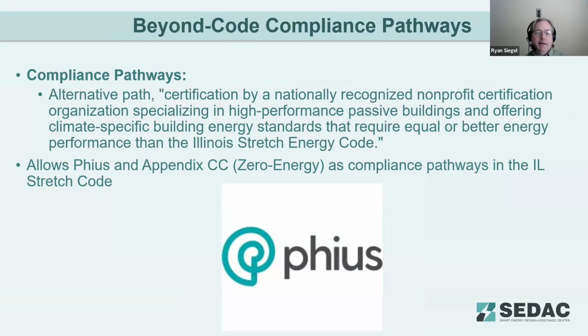Beyond code compliance pathways. As part of the stretch code and part of CEJA, there are alternative compliance paths that are performance driven that may be used to show compliance with the stretch code. They also would qualify as demonstrating compliance with the base code as well, since the stretch code is above and beyond the base code. So what is called out in the legislation is PHIUS and analogous, the Passive House Institute International, and the Appendix CC or Zero Energy Appendix that's found in the IECC. Those are deemed to be compliance pathways. So if you are doing a passive house project, all you need to do is submit your passive house paperwork, and that completes your compliance demonstration for the purposes of both the stretch code and the base code.